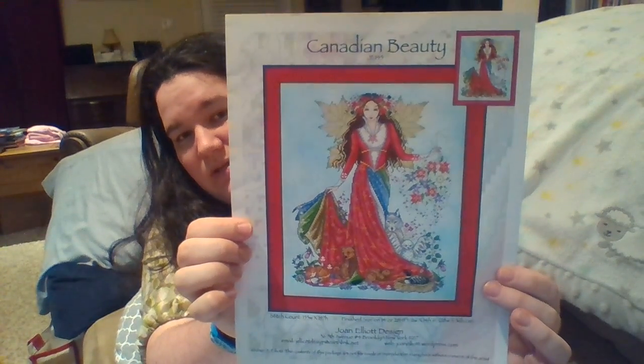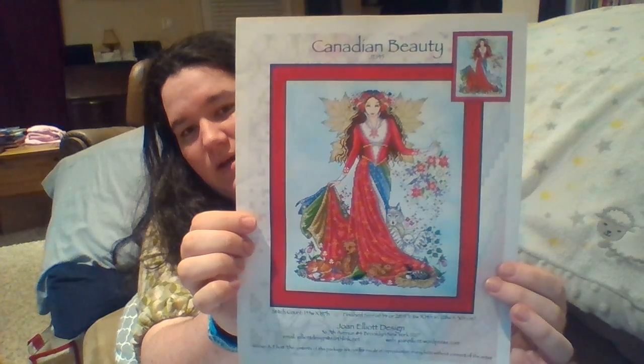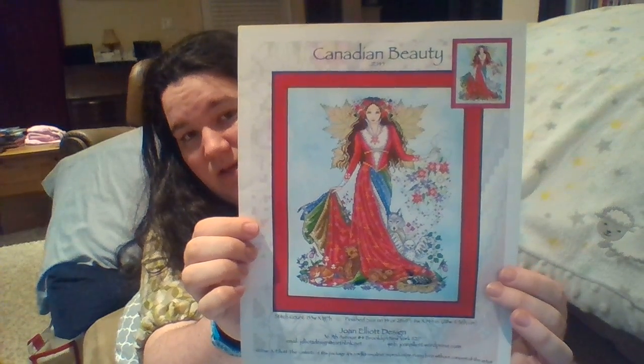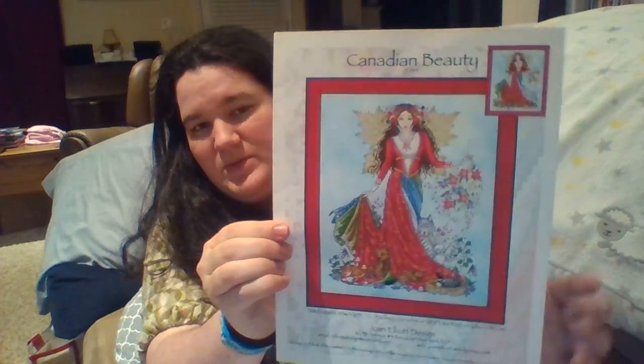This is Canadian Beauty. This is one that was from a Canadian retreat, I believe. And it is a year or two old. I'm not sure, maybe 2015. And it is actually the first Joan Elliott pattern that I bought because I was so excited about it. And it was before I really started in on these dainty ones, and before I started in on 28 count. So I believe this is 14 count Stardust Aida.